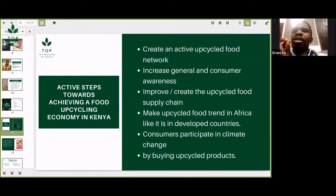Okay, this is the last part. Right now in Kenya, food upcycling is there, but it's in hush-hush tones. It's like a secret. Not many people know about it. So not many people can actively participate in the food upcycling economy. So the active steps that could be taken in order to achieve this economy in Kenya, I have listed them there.